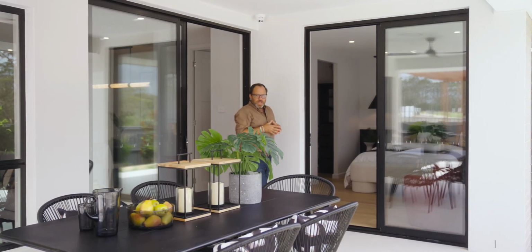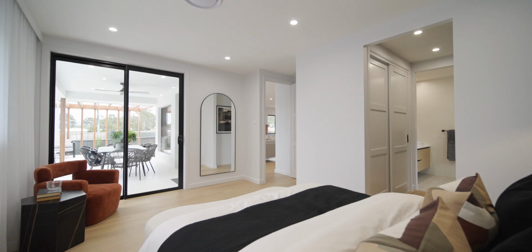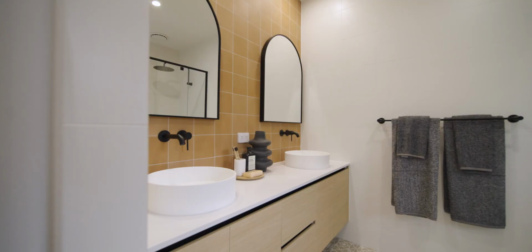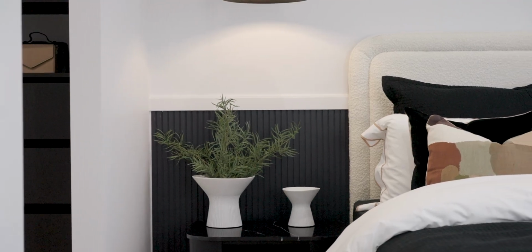The large master bedroom is located at the rear of the home. Not only is it a great size, it also connects beautifully with this alfresco. You've got a generous walk-in robe and a great sized ensuite that has 2 basins. It creates almost a resort feel.